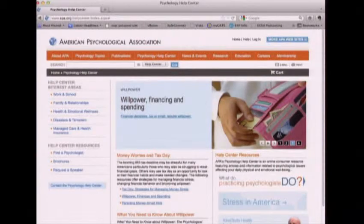Any of you have psychology in high school? Okay. Did it help or hurt you moving into college if you're taking psychology now? Hopefully it helped, okay? And looking at the science of how we best prepare students, especially those that are interested in going into psychology. Also, looking at things like willpower, finance, and spending.